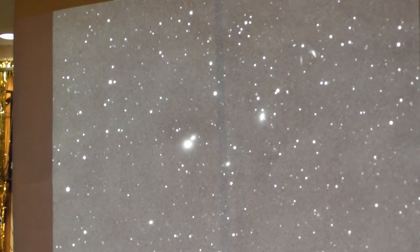Here's some more galaxies. These were taken by me from London on April the 27th. And the object of interest here is actually a supernova.